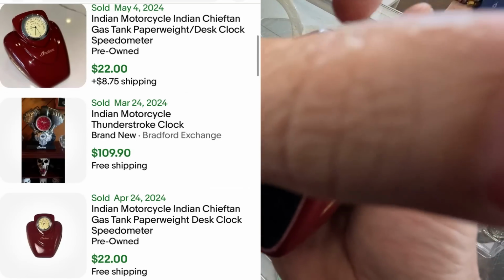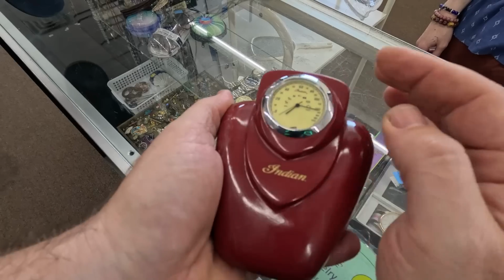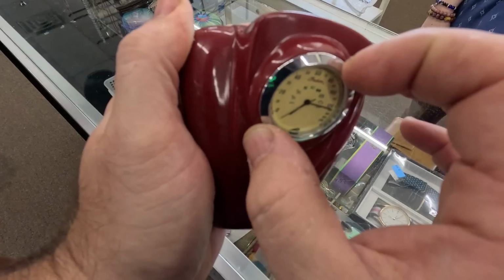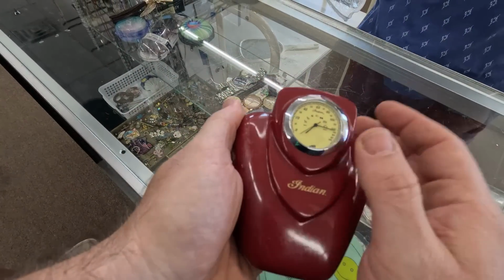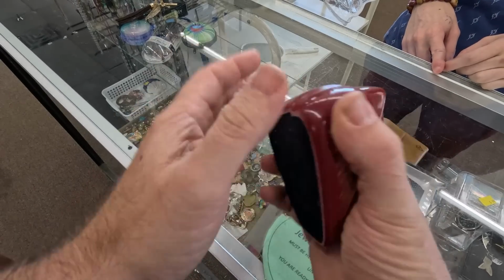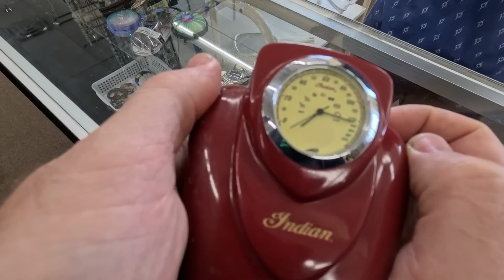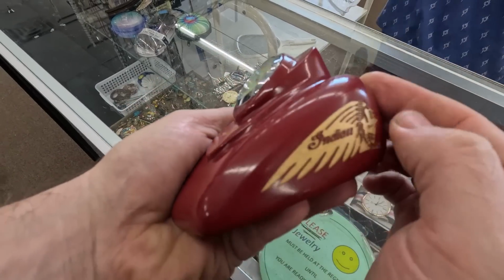Alright, as you just heard, they said that this was $39.99. Now, I was thinking actually this was going to be way worth more than it is. So, I did take a picture of this on Google Lens. Turns out you can pick one of these up. It's really cool. It's an Indian gas tank to a motorcycle with a little clock on it. I was thinking it would be worth like $70. Turns out, again, I took a Google Lens of it, and it only goes for $20 plus shipping on eBay.